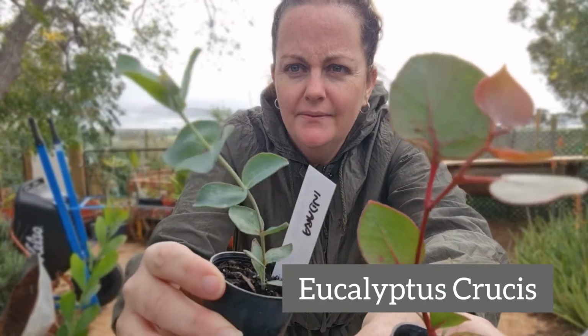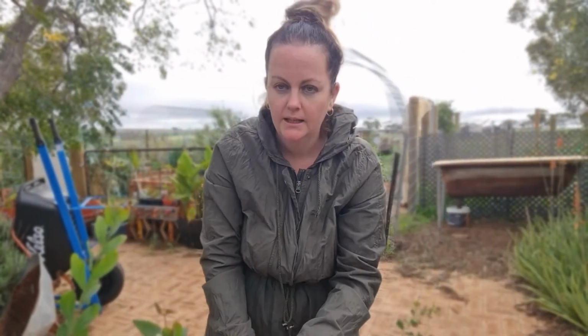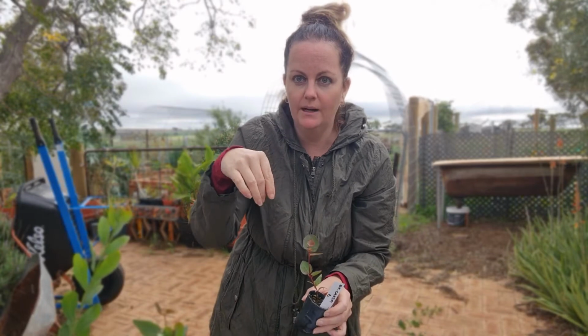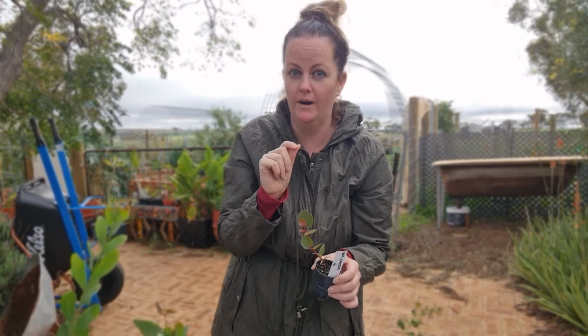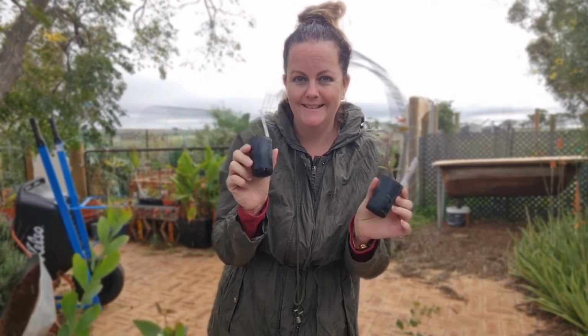So this one is for the silver foliage. This one has the white, grey, you know, like the flower heads, and then beautiful pink flowers. So I'm actually growing these ones for more the gum nuts because they're that beautiful grey silver. And we have 6 of those and 10 of those.